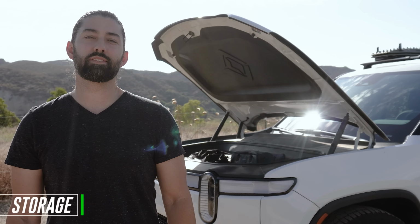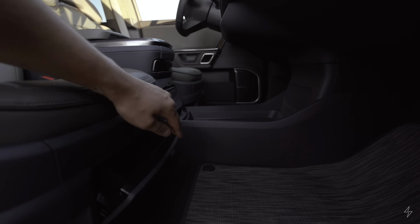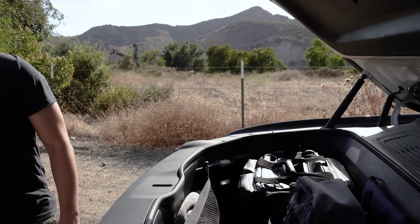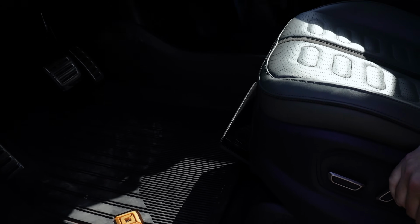Let's get started. One of the first things I love about the R1T is it has so many places to store your stuff. There are a ton of spots all around this truck to store your gear. All right, so starting up front, because this is an EV, it's got a massive frunk. Right now, I've got some recovery gear and other essentials, but there's also storage in places you wouldn't necessarily expect. Up front, the front seat has a little storage bin here.